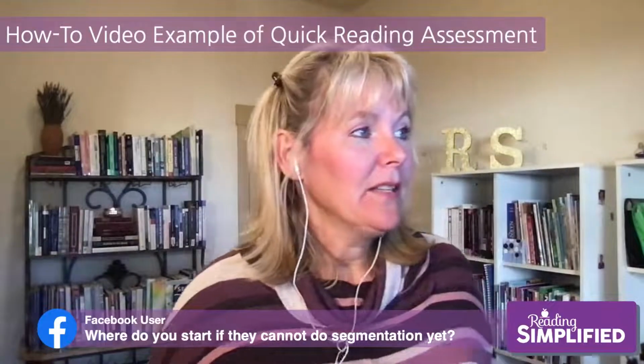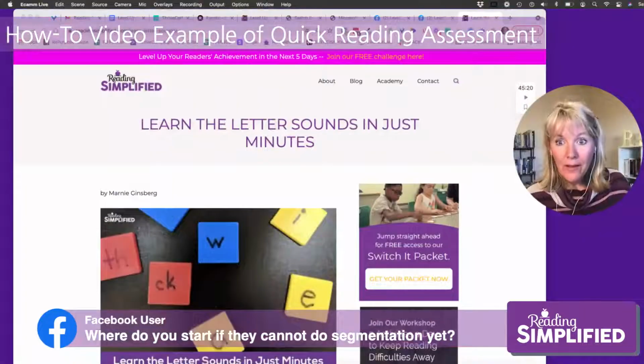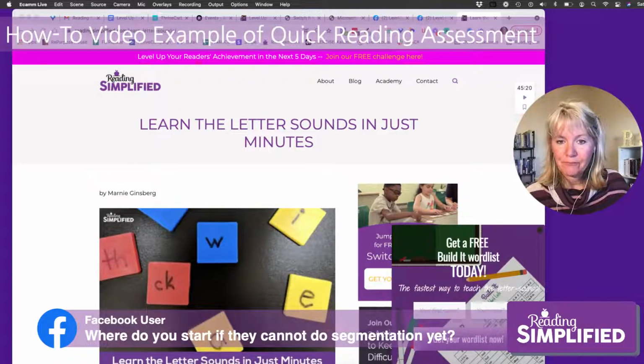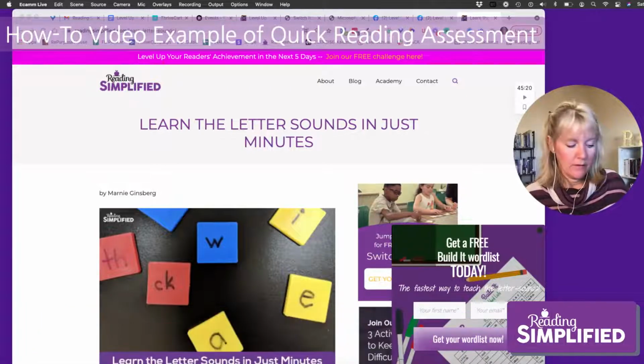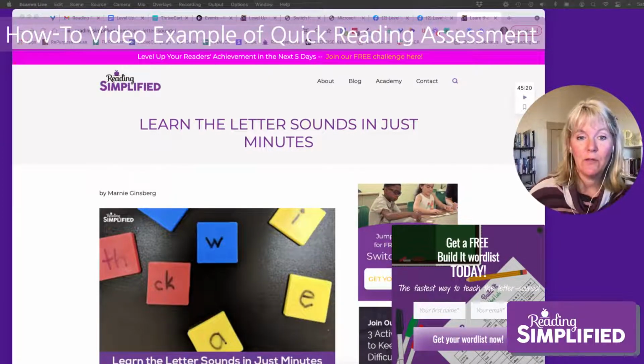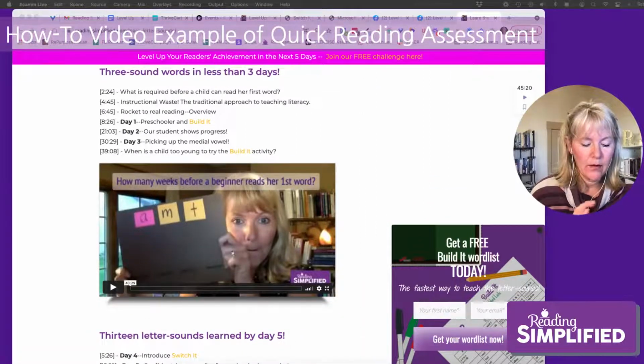Basically, you start with build it, and pretty quickly you're able to move to switch it. So for those of you, again, if your student cannot segment even 3 sound words, if they cannot segment even the first sound, then you go here and you do build it. And for some reason, again, that's an example. I'm going to write it in on my phone because I cannot type on my computer for some reason.